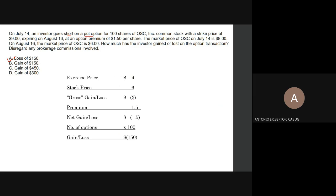So always remember that a put option is a right to sell. Kapag sinabing put option, meron kang karapatang magbenta, kung ikaw yung long party. The long party has the right to sell. So if the strike price is at 9, the stock price is at 6, the long party will definitely exercise this, forcing us to buy at 9, although it's only worth 6. We as the short party will suffer the consequence of losing $3. Consolation, kumita tayo ng 150 nung binenta natin yung option. Yun yung premium niya. So yung net loss natin, 150. Times 100, $150 loss. The correct answer here is letter A.